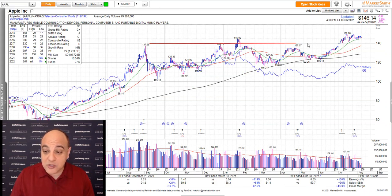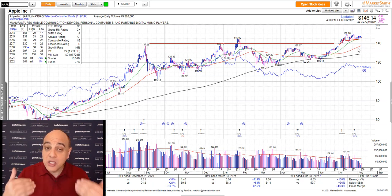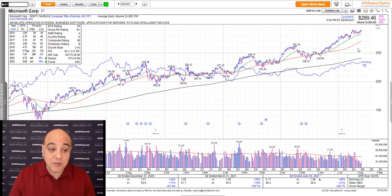Apple broke out of this big base, had great earnings, continues to hold that 21-day. Again, sorry to be so repetitive, but the 21 EMA in strong markets, strong stocks, strong ETFs tend to hold that 21 EMA. So when a lot of the mega cap leaders are above that 21 EMA, that's a good sign. When you go through Apple, Microsoft, a little bit extended, but still holding that 21 EMA.